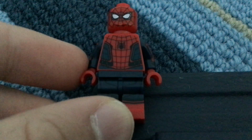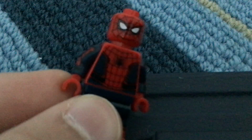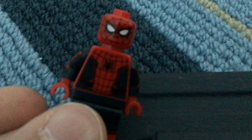So for all you girls that know nothing about Marvel and just want to watch the Spider-Man movie so that you can see Mr. Sex Lord, then here he is. Here he is as a Lego. Showed this some ass a couple times. What? No. I don't know.